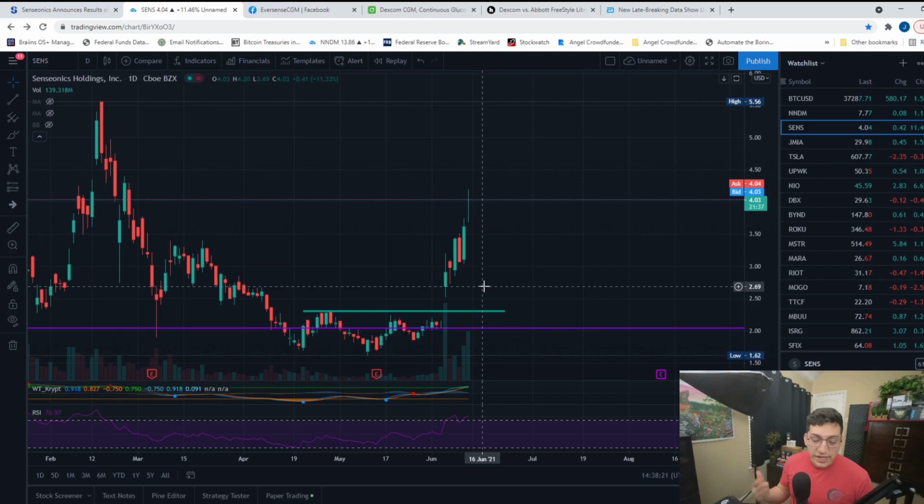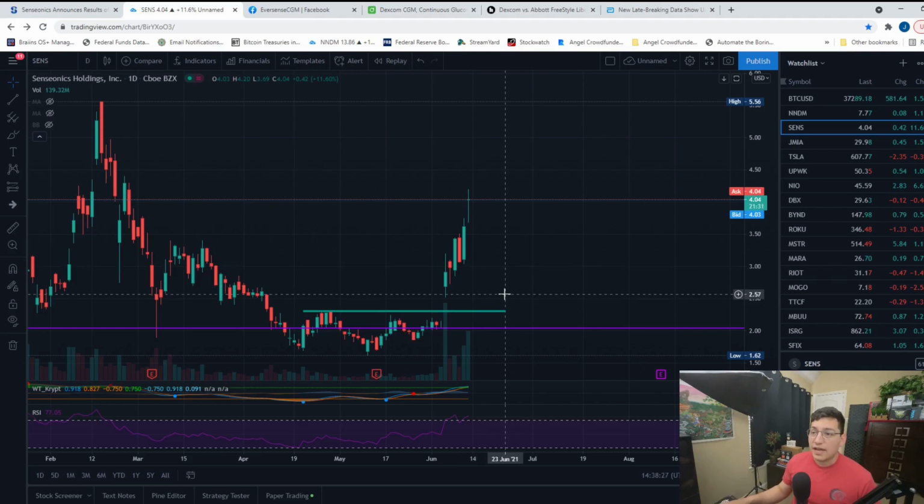The short interest in Sensonics has been rising and has actually been on the high short interest chart for quite some time now, and for some reason there's just a lot of people shorting Sensonic stock. So any kind of good news with some volume is going to push the price up.